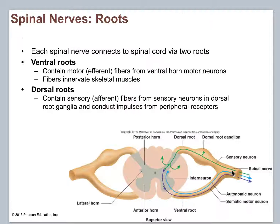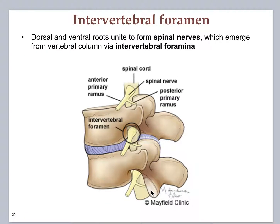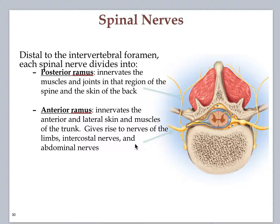As the spinal nerve exits, this is all within the vertebral canal. But the spinal nerve exits through the intervertebral foramen, which is the foramen in between the vertebrae. It exits, it becomes a spinal nerve. And notice that once it exits, it branches off into a posterior branch and an anterior branch. The posterior branch is called the posterior ramus. Here you have the posterior ramus and the anterior ramus.